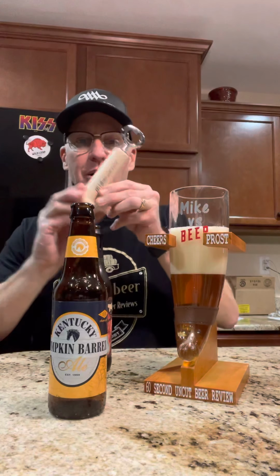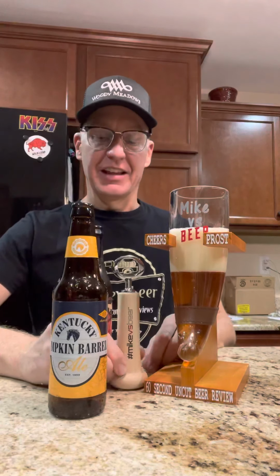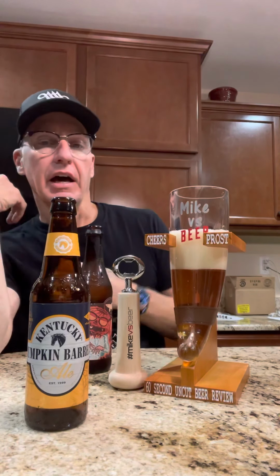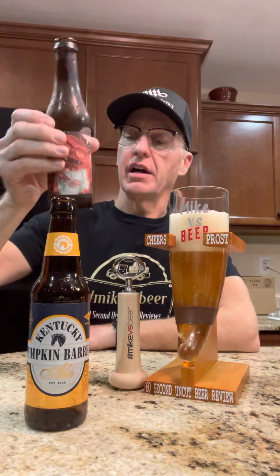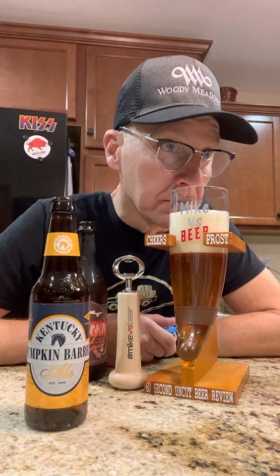Point out my Woody Meadows bat bottle opener here, which I absolutely love. Thank you, Kyle. But when I poured the Kentucky bourbon barrel yesterday, you would see a darker color in general and very little carbonation coming through from the Mosier pour right off the bat. Now I've got pretty much almost the whole bottle in there. Definitely a taller head. I don't know if that's indicating one thing or another.